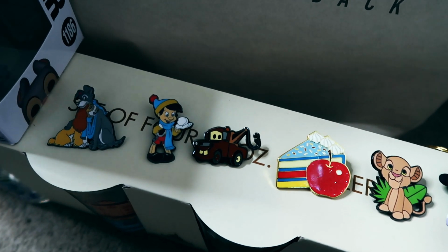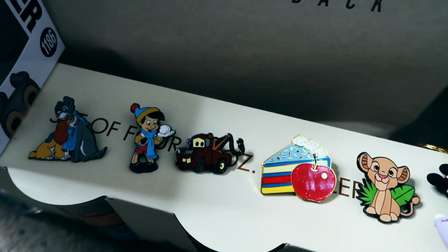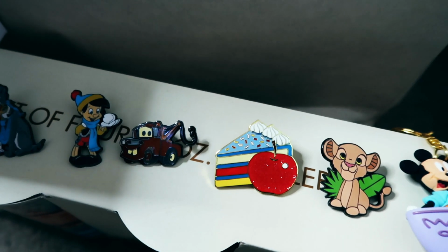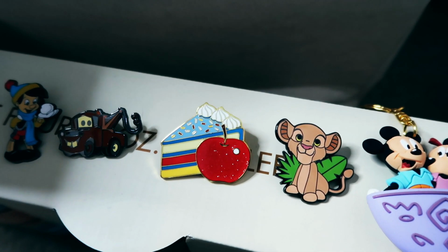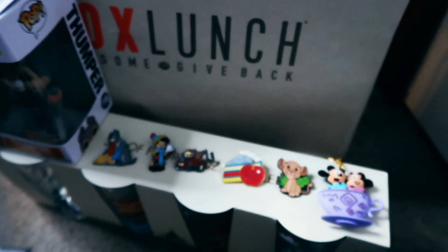Lady and the Tramp is adorable, Pinocchio is super cool with the snowball, Mater is awesome. Snow White Cake was a huge surprise and is super cool, and the Nala was what Jamie really, really wanted and is awesome. Super fun.